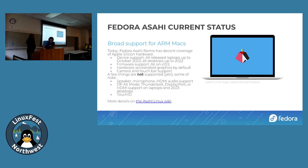You can't really see it here, but normally you get function keys, and if you use FN, you get modifiers, so you can do brightness controls and stuff. So it actually works like you think it should. Yes, in a useful way.